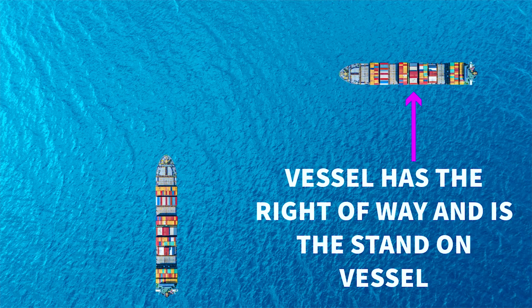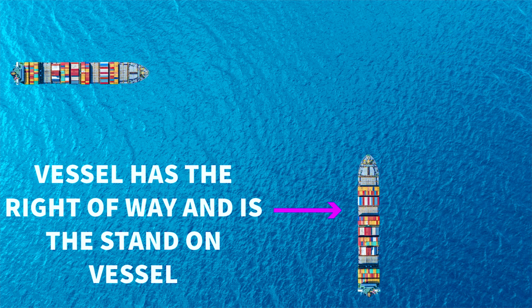All right, congratulations on finishing Rule 15. This one was a really short one, and I think it's very easy to understand and follow along. But just to recap, in case you have any confusion, if you're involved in a crossing situation that has a risk of collision, the vessel which has the other vessel off their starboard side has to be the give-way vessel. Simply put, if you have the other vessel off your starboard side, they have the right of way. And if you have the vessel off your port side, you have the right of way.